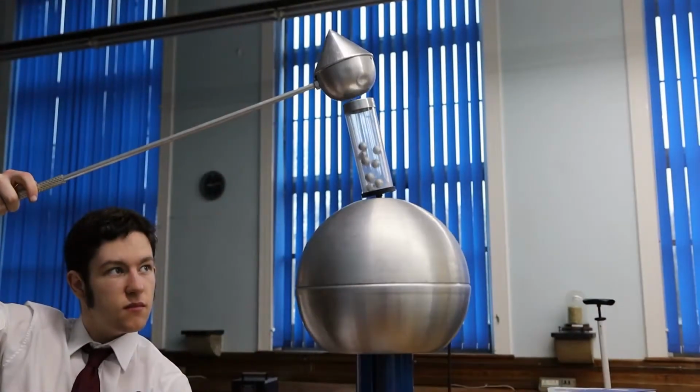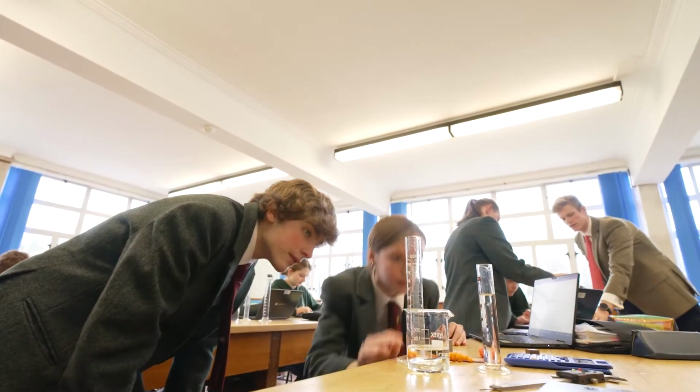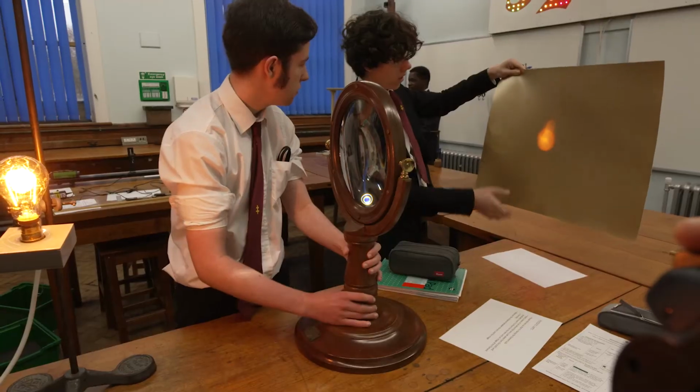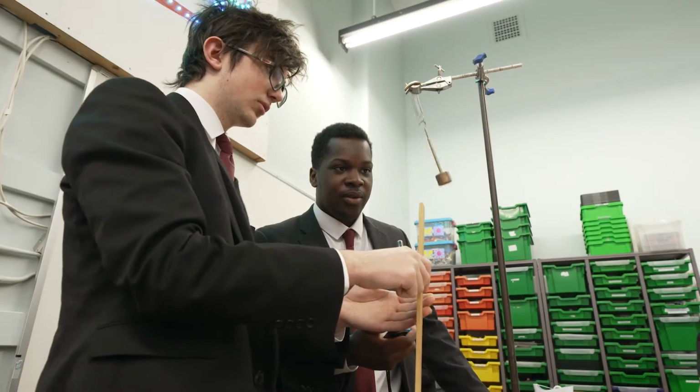We are lucky in physics as we are able to bring lessons to life with fun and engaging experiments which support the curriculum. In lower grammar, all pupils follow a bespoke course which focuses on developing the skills needed to succeed in physics. In higher line, pupils can choose either A-level physics or IB.